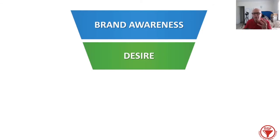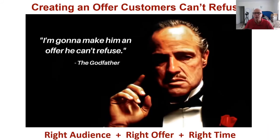The second part of the sales funnel is desire. You want to create the desire for people who are brand aware of your restaurant to actually take action and go to your restaurant. So how do you create desire? Well, you give them a great offer. So, creating an offer customers can't refuse. You've got to put something out there that's really, really exciting. This is about the right audience, the right offer at the right time.